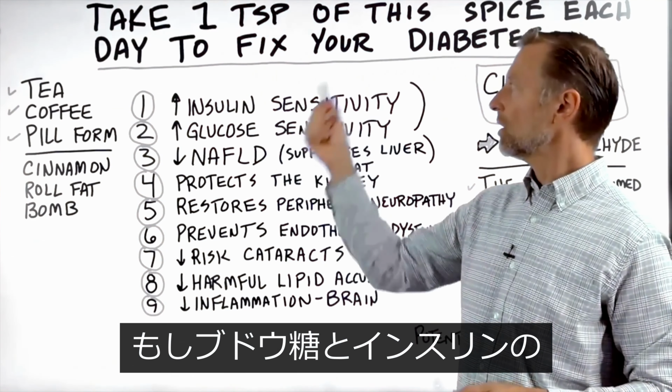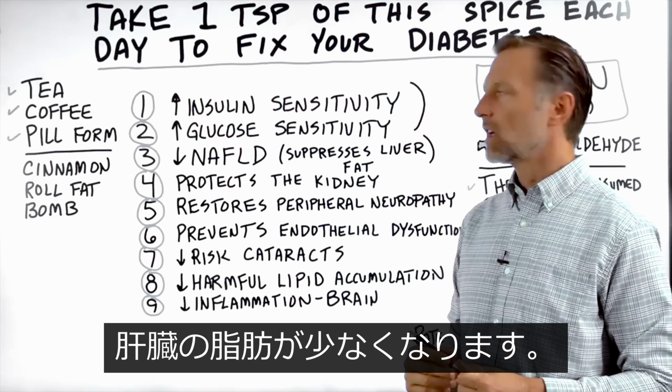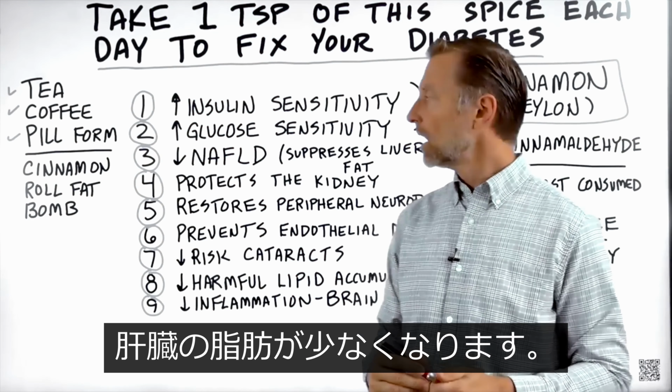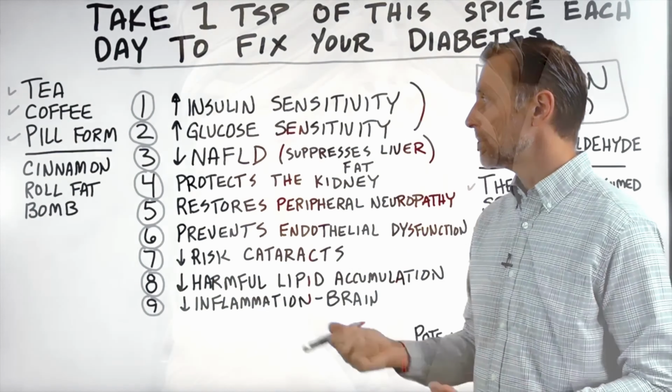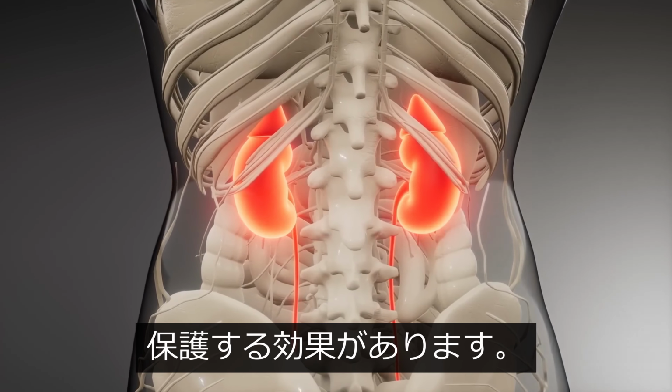Number 3, decrease the risk of getting non-alcoholic fatty liver disease. If you're going to lower glucose and lower insulin, you're going to suppress the fat on your liver. So you're going to have less fat in your liver. That's a cool benefit.